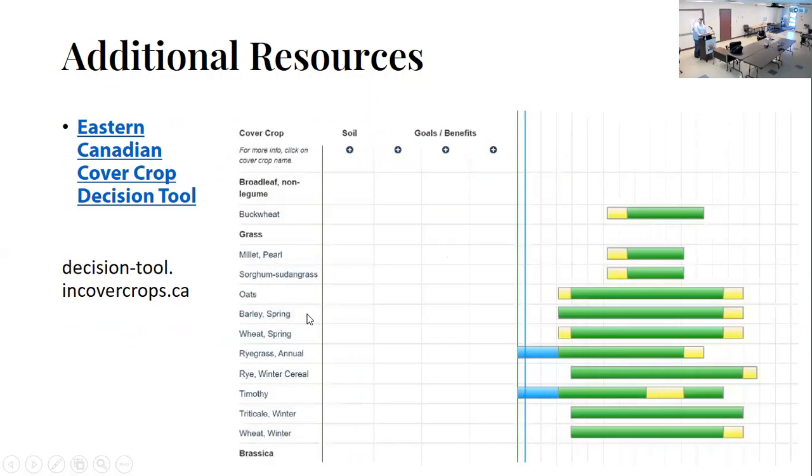Then there's this Eastern Canadian cover crop tool, and I'm a big fan of this tool. That's the address for it here. This is great if you're looking at your rotation and you're looking at when you're going to put cover crops on, or when you're going to establish a forage mix or something. It has a whole big list of different crops and mixtures. This is only just part of them.